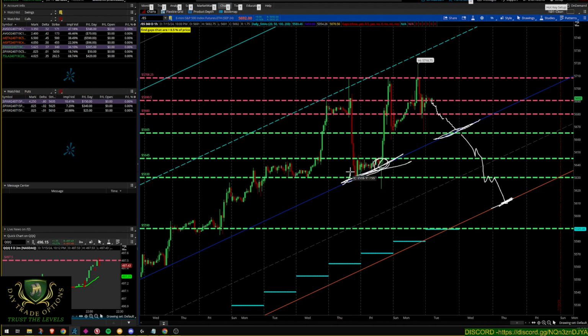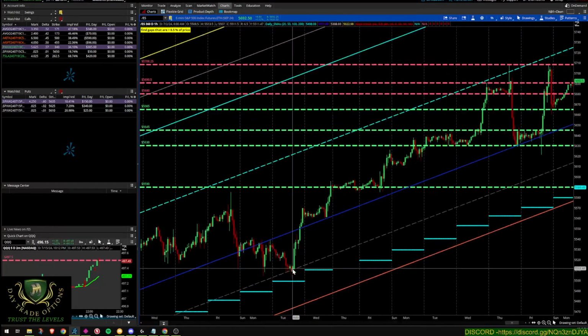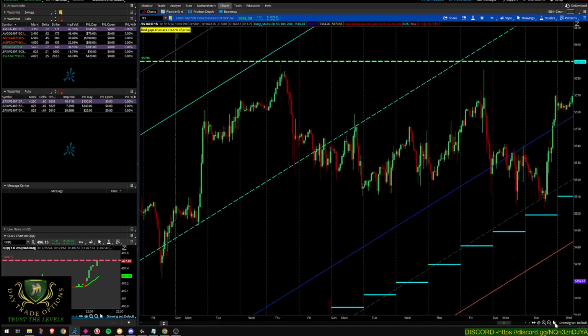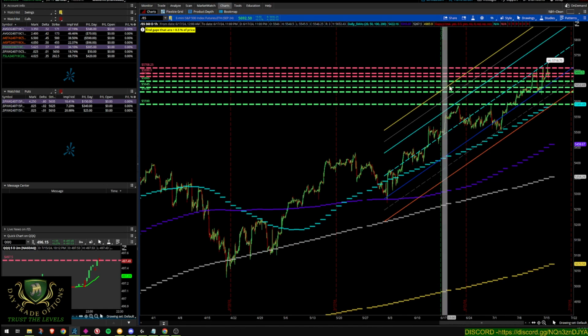So you can see what happened here. Boom, went up. Here, boom, went up. Came down to the 1.5. Boom, went up. Came down, retested. Boom. It's just pretty amazing. The long LRC works extremely well.